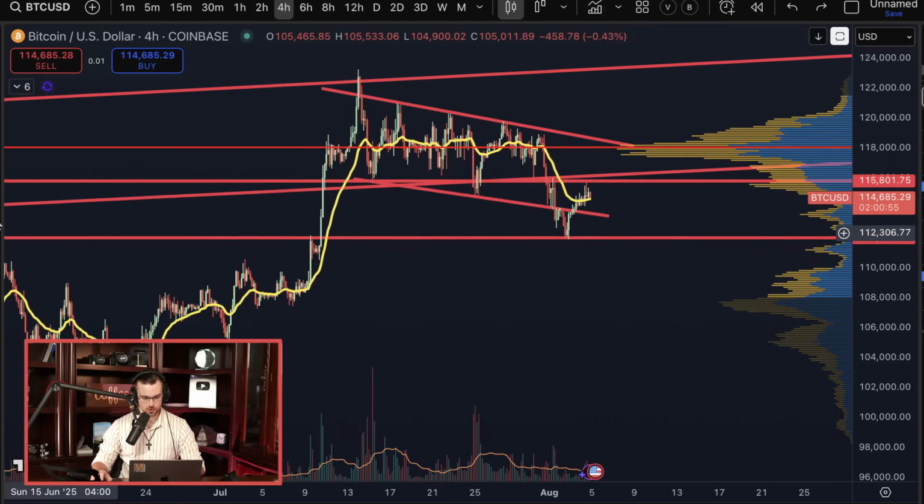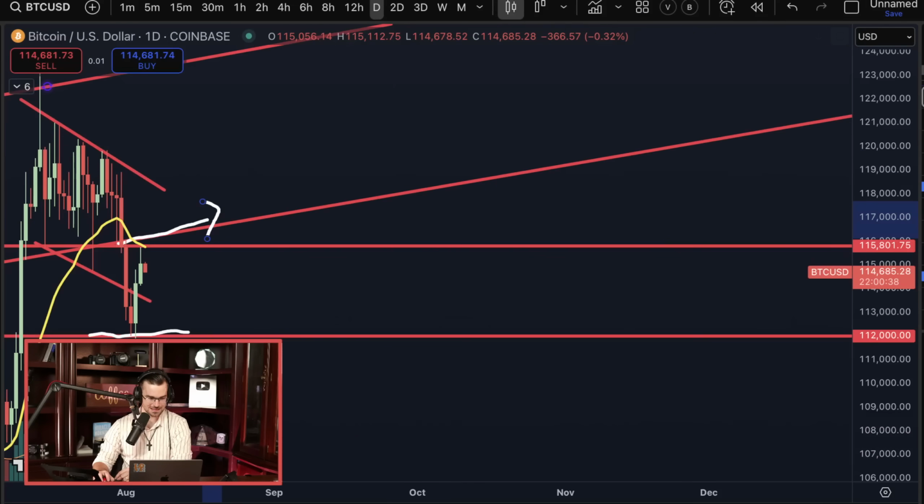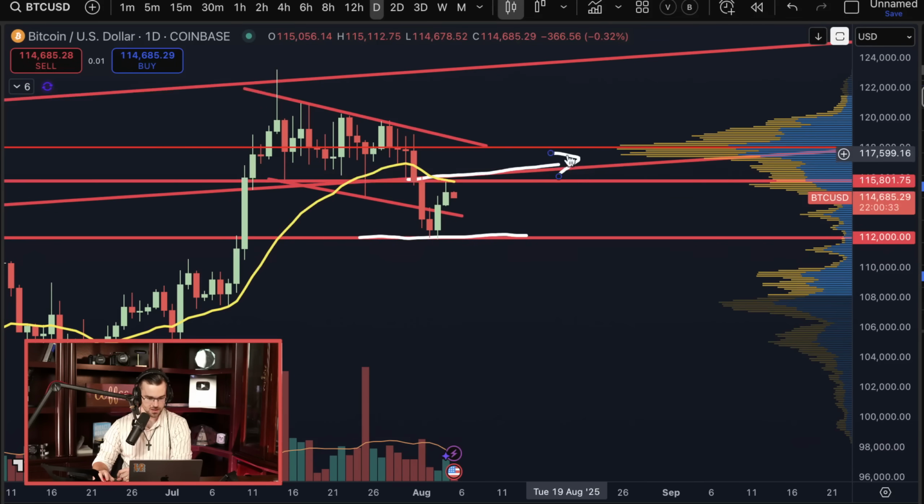So right now, Bitcoin is stuck between two very important, very strong zones. Stuck between a rock and a hard place, if you will. We're stuck above 112, which serves as a very powerful floor for Bitcoin. But we're also stuck below this uptrending level of resistance. We're stuck below the 20 daily exponential moving average, which sits right here. And we're also stuck below the daily chart point of control, which sits at roughly $118,000.